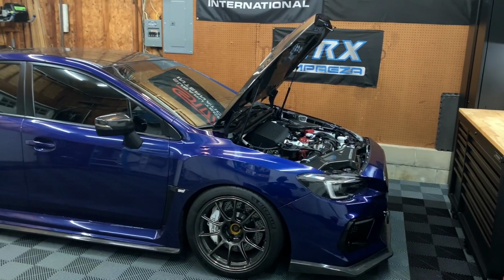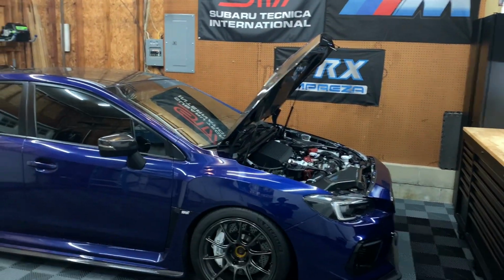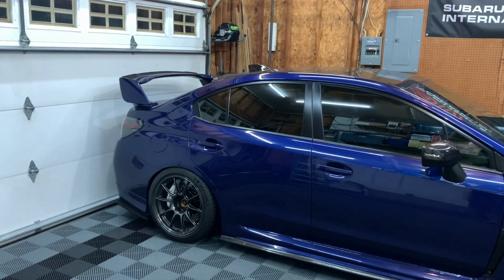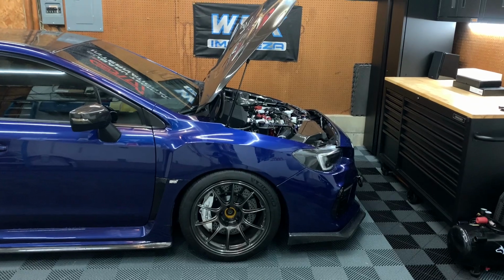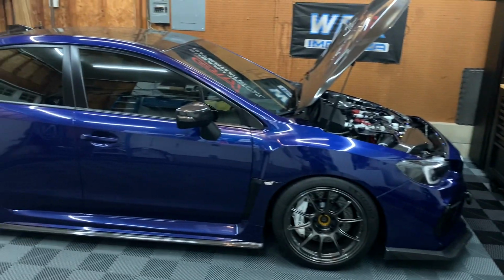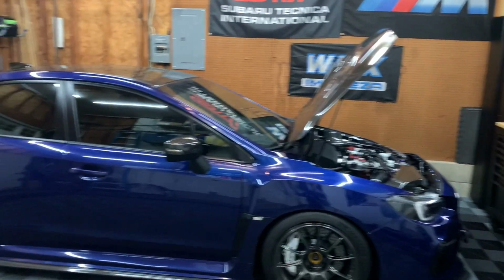Let's go back about 10 years at least. The difference between a catted setup and a catless setup was pretty substantial. You were able to get a lot more power out of a catless setup. And simply put, the reason why you got more power was because the CAT was completely removed, the exhaust was way more free flowing, and there wasn't any restrictions or anything holding that power back.